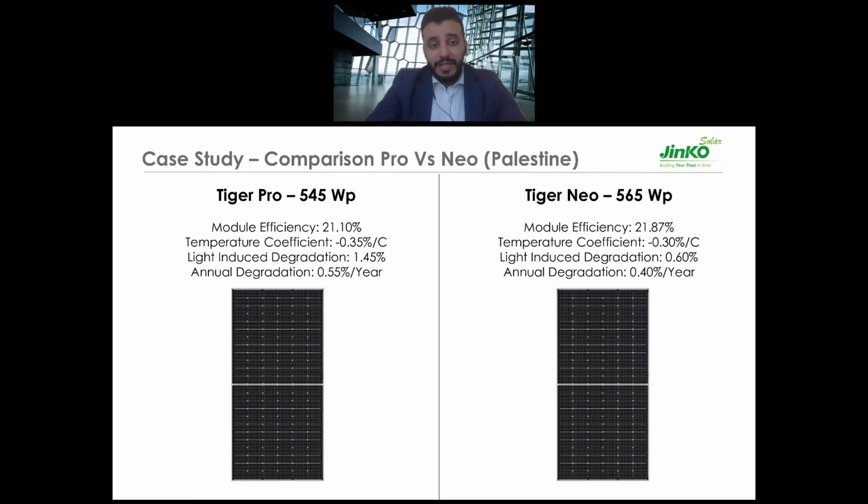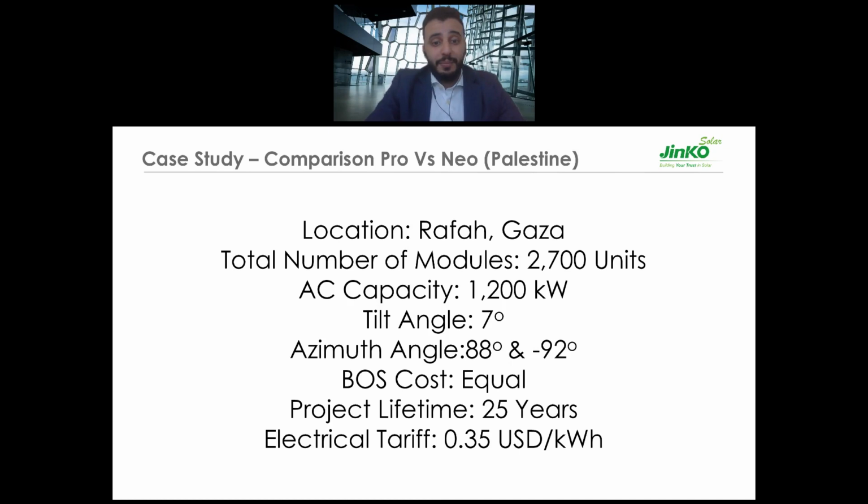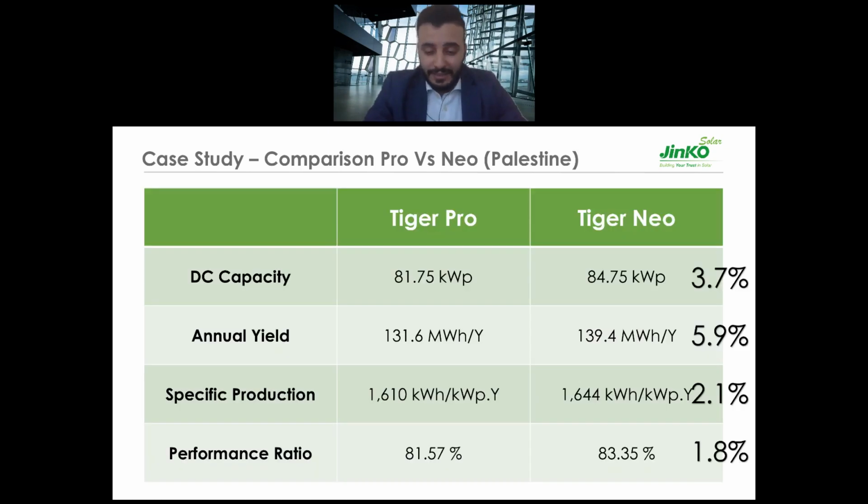We did the same exercise for a project that we signed very recently in Palestine, in Gaza, and the comparison was between 545 and 565 watt for the Tiger Neo. So the difference here is 20 watt. This was the availability that we offered. If we do the exact same homework, you will see that the DC capacity is also increased by 3.7%. This was an east-west simulation on a corrugated sheet roof. So we have an extra 2.1% in specific production and an extra 1.8% in performance ratio.